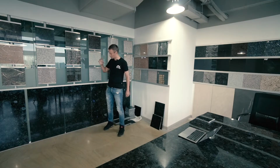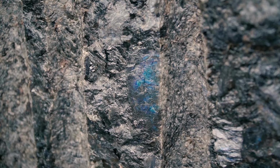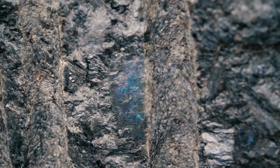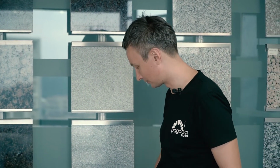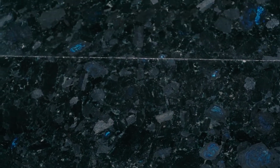In the current presentation, we are talking about our main material, which is classical Volga Blue. Its specifics are a black background with big round-shaped blue spots, relatively uniform color compared with other quarries, especially of the premium segment, and a small percentage of metal inside, which doesn't lead to the occurrence of rust spots when you use this stone outside.